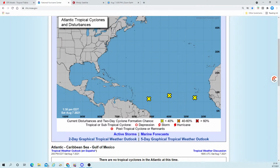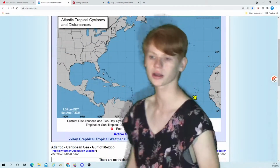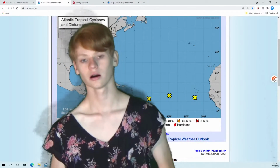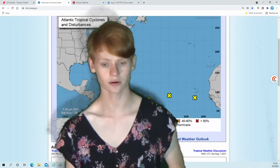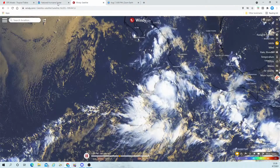Let's see what we got here. So again, lots of energy in the Gulf of Mexico. Those are some systems that we're going to be closely monitoring as they move towards the west, and certainly something we're going to be watching out for very closely. But mainly going to be talking about Tropical Storm Kevin today, as it is certainly another storm that we'll need to closely monitor as it continues to move to the west.